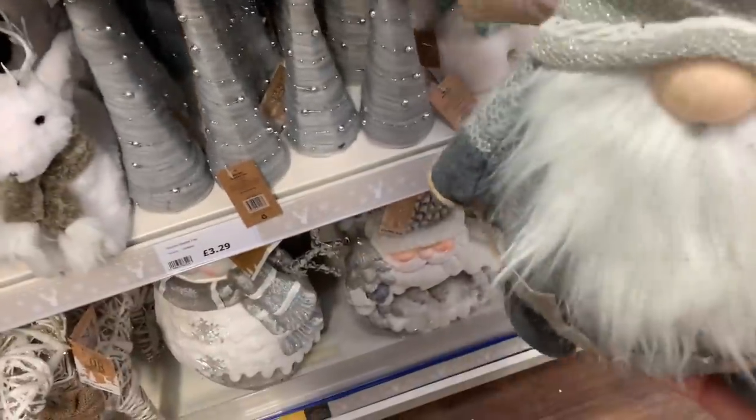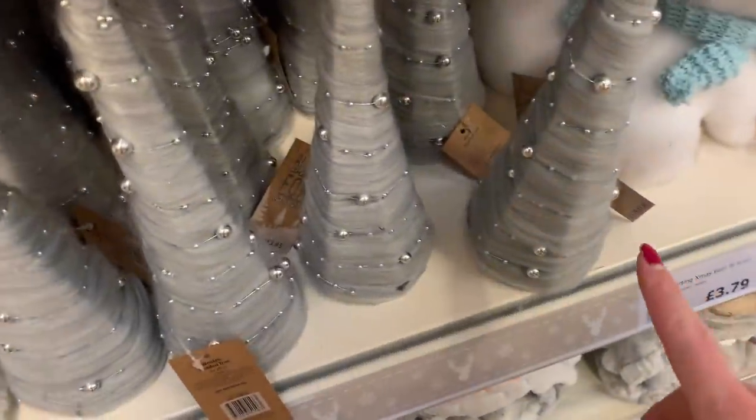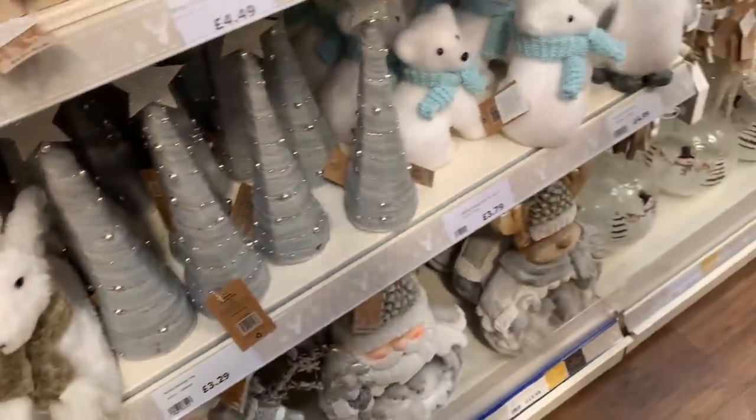Him. I think I might get him. You've got these, haven't you? He could be a doorstop too. Let's get him. Oh, yay. So oh, yeah, I have. I've got these as well. You've got a lot of stuff from here.